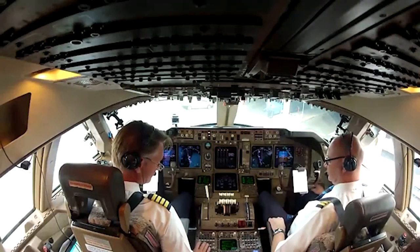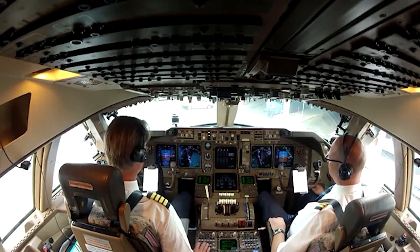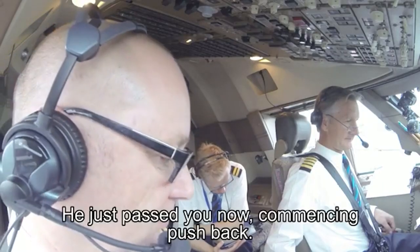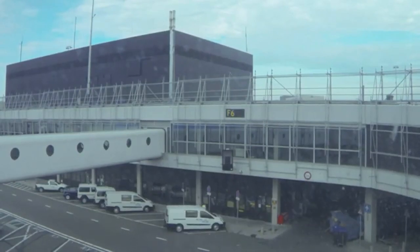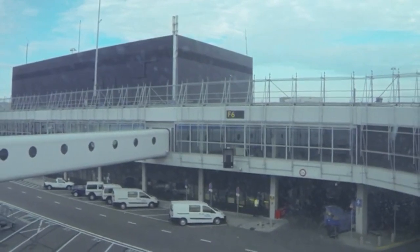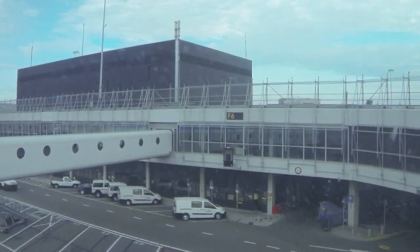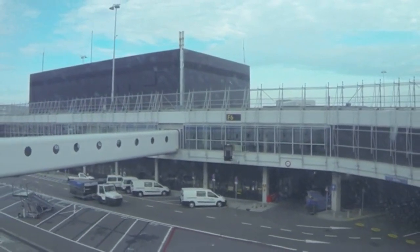Hello, ground. After the Delta has vacated, we are cleared for a push pull. Delta, it's my one. Just missing out. Commencing pushback. Okay. Slides? Ja. Zeg jij maar. Cabin crew, arm slides.